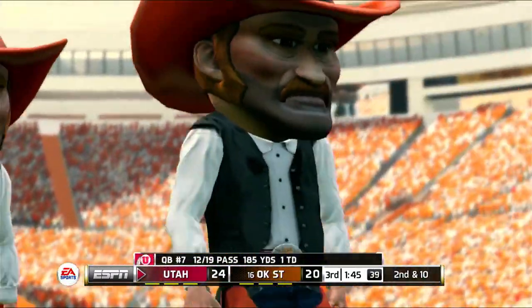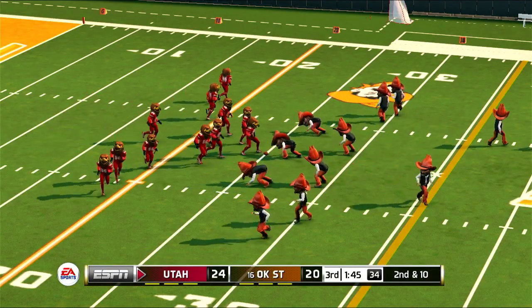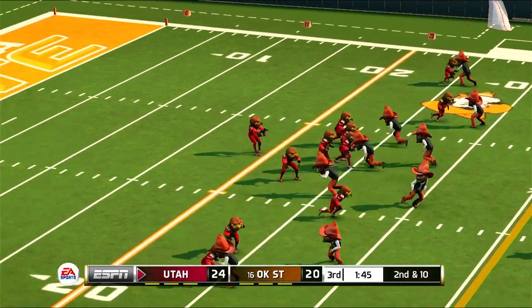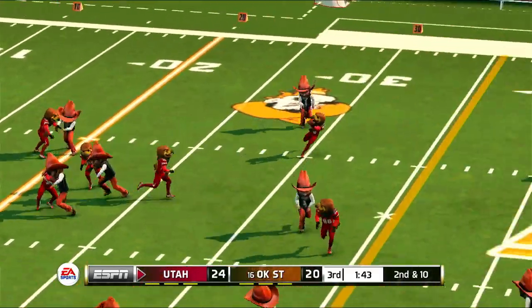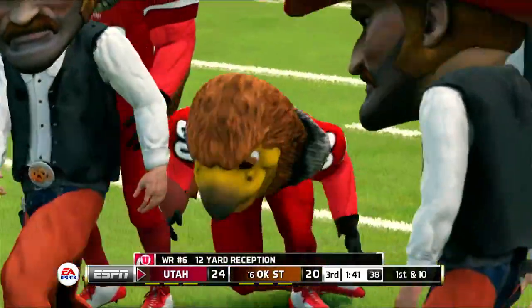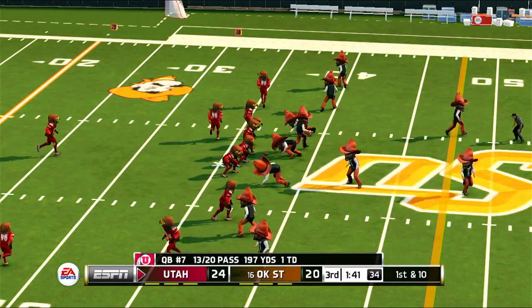Number two, the intended receiver. From their own 25-yard line, it's second down. Utah is up four. Quick throw out to the receiver, and he's tackled at the 37. Makes it first and 10.